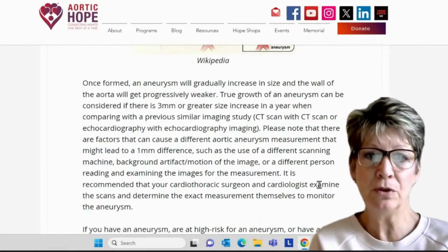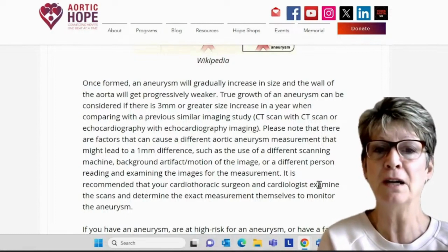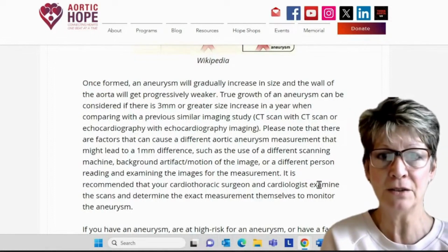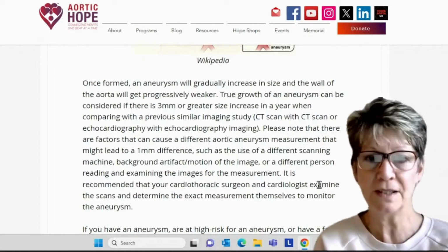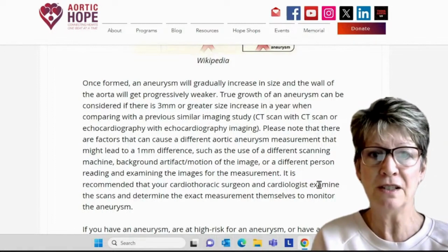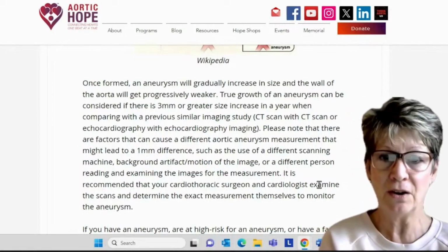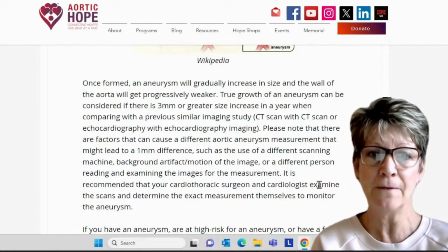Once formed, an aneurysm will gradually increase in size, and the wall of the aorta will progressively become weaker. Just think of that garden hose. True growth of an aneurysm can be considered if there's a 3 millimeter or greater size increase in a year when compared to the previous similar imaging study, whether it's CT scans, whatever they use to monitor you with. Please note that there are factors that can cause a different aortic aneurysm measurement that might lead to a 1 millimeter difference, such as the use of a different scanning machine, background artifact, motion in the image, or a different person reading and examining the images for the measurement.